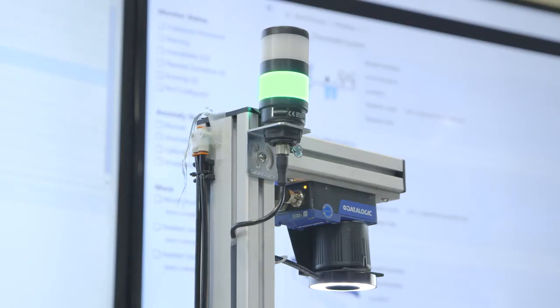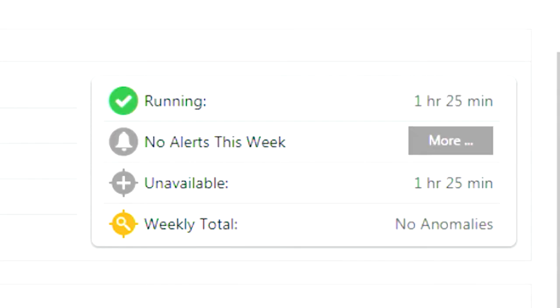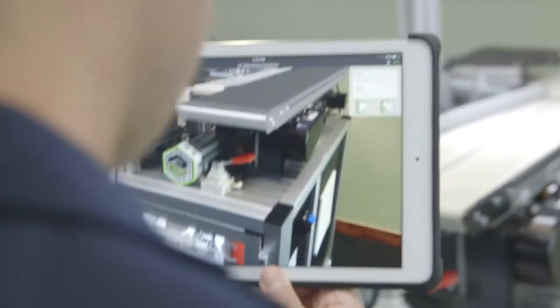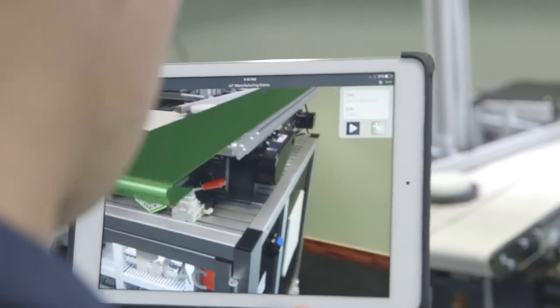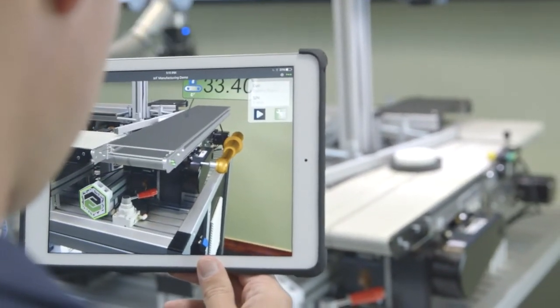Let's close the valve now. Notice how the status indicator goes back to running, and the alert disappears. Maintenance workers' efficiency and flexibility can also be drastically increased with augmented reality.